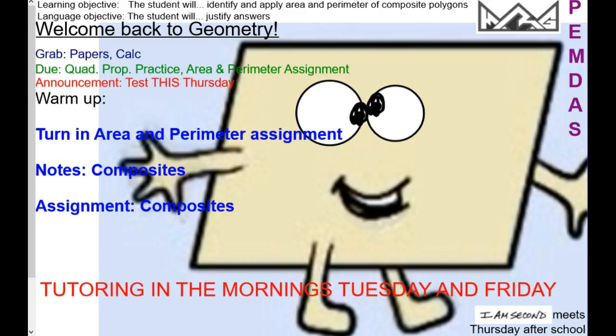And then area and perimeter from Friday. Now, a lot of people haven't turned that in. I know it was kind of long. Today after the notes, which I'll try to keep brief, you can turn that in. We do have an assignment for today, okay? So now the assignment for today is actually connected to your notes. So eventually, I'm going to ask you to separate the stapled papers there. You don't have to do that yet.